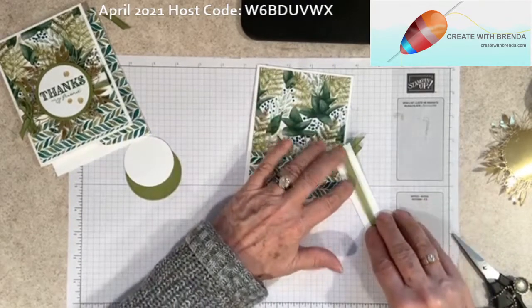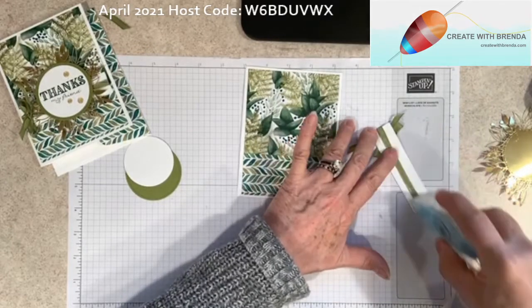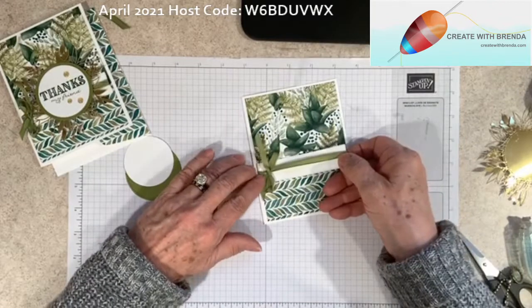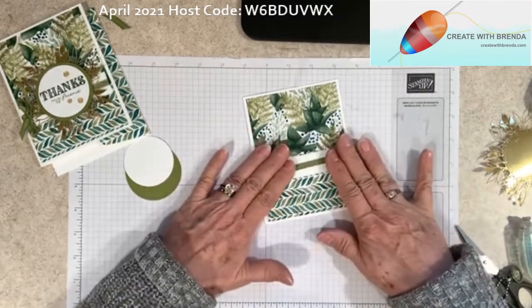All right. I'm going to run some Snail along the back of our stitched rectangle. And then I'm going to put that right here where the two designer series papers meet. Okay.